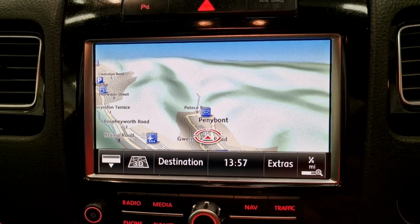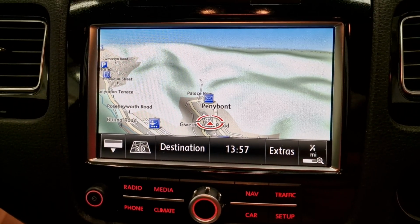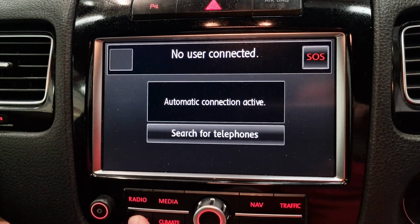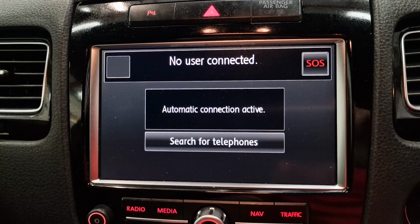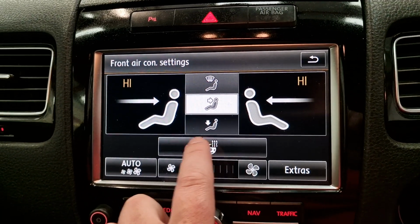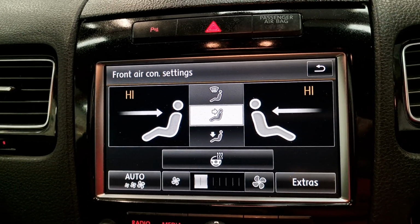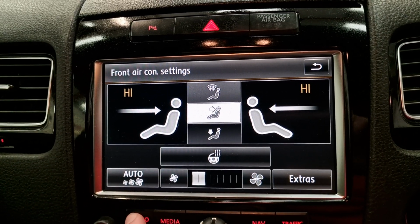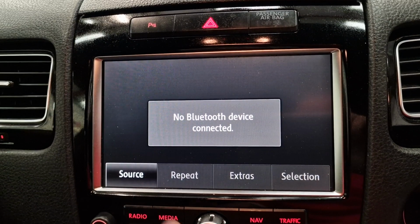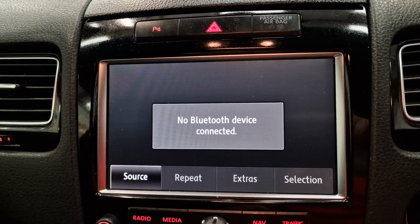And then this is a nice bit of kit here. So you've got the display, built-in satellite navigation system. You've got the built-in hands-free phone unit. So that runs through Bluetooth. You got your climate control there as well, and as you can see, heated steering wheel. That's another nice feature. Then, like I said, you got your radio, your multimedia system. So, like I say, pair your phone to Bluetooth, and you can play the music through that as well.